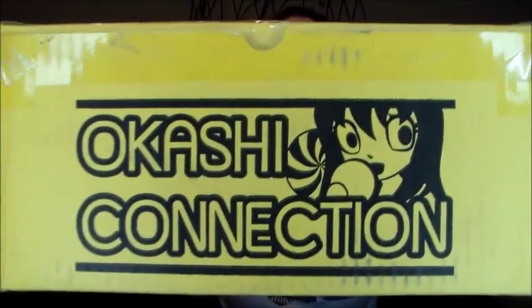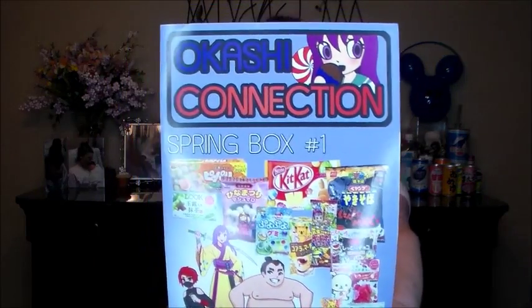And this time that box is Okashi Connection Spring Box number 1. And I say Spring Box number 1 because now that's what it's called. They're changing the names of the boxes for whatever reason. I think because they always send you a month behind, like when you get your April box, it's May or something like that. So I think they just wanted to do it differently so that people wouldn't feel left out or behind or something. I don't know. So that's what we're doing.